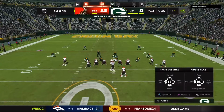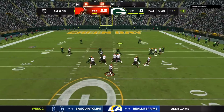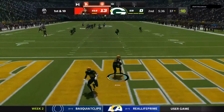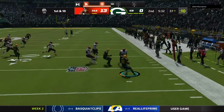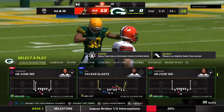So how about that for a chain mover? They're all the way down inside the 40 now for 1st and 10. They're going to look to throw. He's going to let this go. Back of the end zone. And this is going to be intercepted. Snags it for the pick. And the Packers are going to have it here as they'll start at their own 24-yard line.